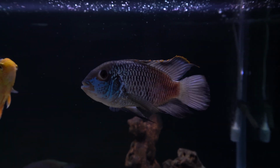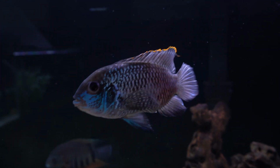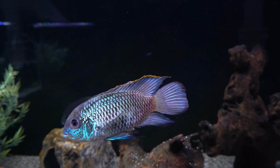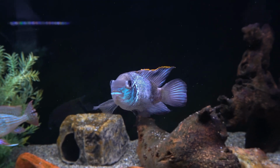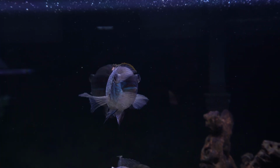Electric blue acara, looking great. Picked him up from a local fish keeper that is moving and needed to find a new home for some fish, along with all those baby plecos that I have.